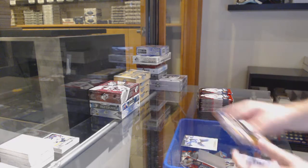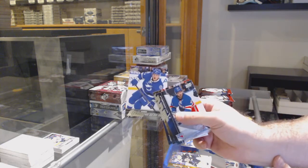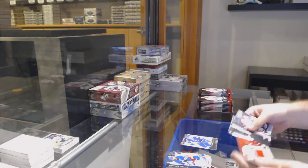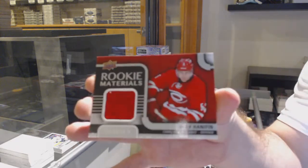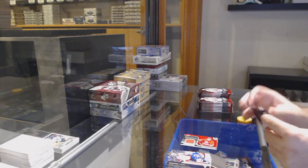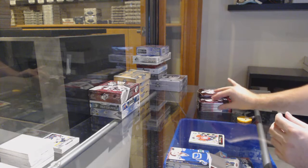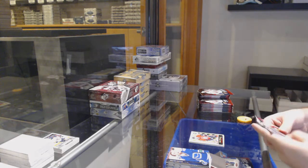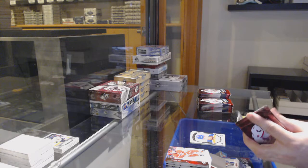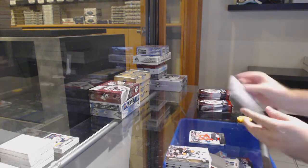All right, Tarasenko canvas for the Blues. Young Guns for the Tampa Bay Lightning, Joel Vermin. We got our rookie jersey, Noah Hanifin, Carolina Hurricanes. Chris Wideman for the Ottawa Senators, retro rookie. Connor McDavid, portrait rookies for the Oilers. Vincent Hinostroza, Young Guns for the Hawks.